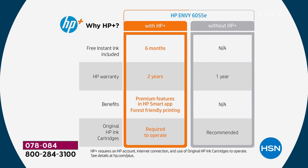HP Plus, when you get your printer home and you set it up using the HP app, you can set it up, by the way, using a tablet or a smartphone or a computer, or any operating system, doesn't matter. But when you set it up, it will say, do you want to join HP Plus? You say yes, and you join, and it starts at 99 cents a month. You can choose any plan, anywhere from 15 pages a month up to 700 pages a month.